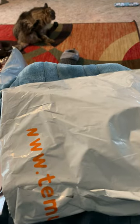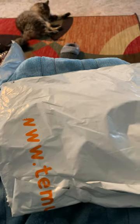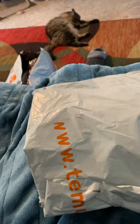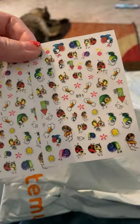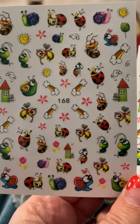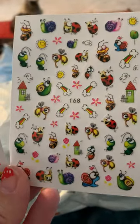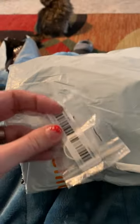Yeah, I should be able to open this package so I can pull them out so you can see all of them. And like I said, they're under $2, roughly, usually. Oh, there's a couple sheets. I saw these and I couldn't pass them up. I mean, come on now, look at the bugs. They're so happy. Right? They're so happy. These are nail art stickers. So I will put these with these. And next. Oh, another ring.